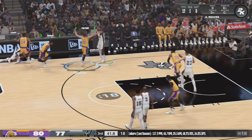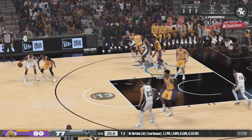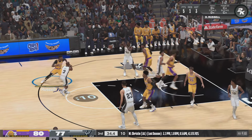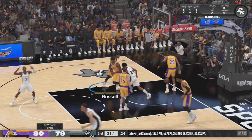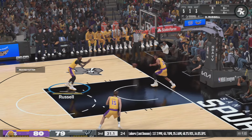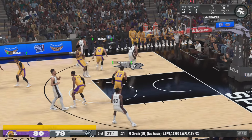Hey, guys, I know I'm stating the obvious here, but those could be an important 2 points considering how close this game is. Back to Barnes. Inside. Vassell. Good, and it's Barnes picking up the assist. Barnes has got his third assist on the night. And the foul called out.